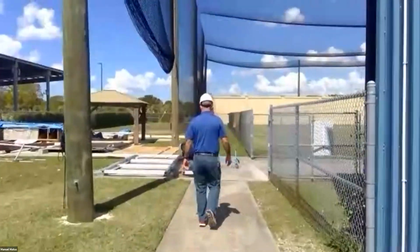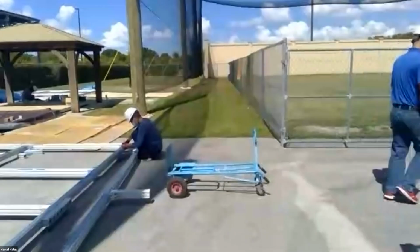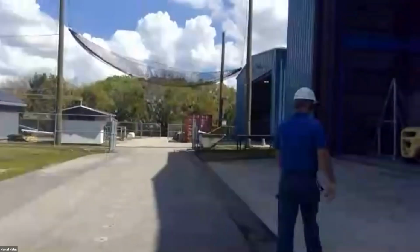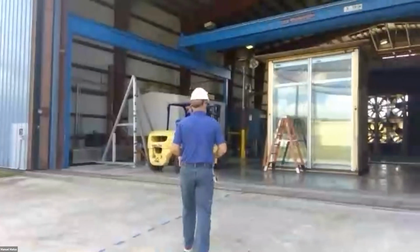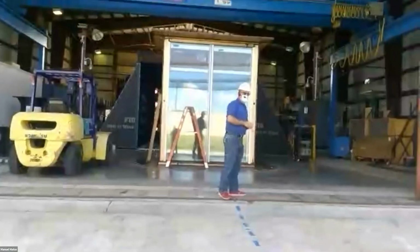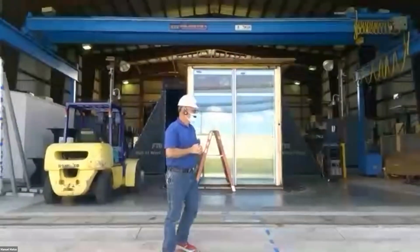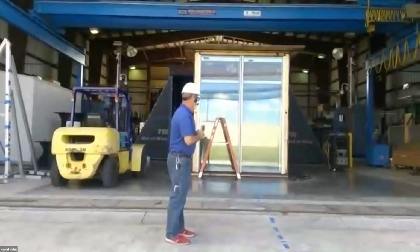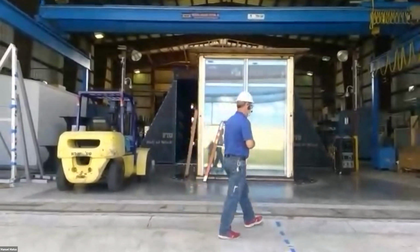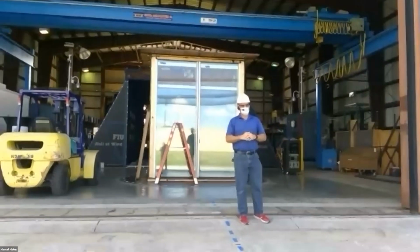So currently we have some PhD students working on our downburst project, which we should be testing in a few months. This is the exhaust side of the Wall of Wind. Right now we have testing going on with IUCRC, an industrial partnership program. We're testing a double-walled glass facade.